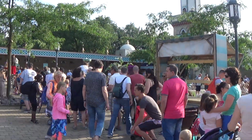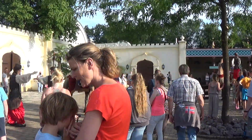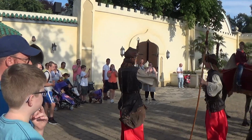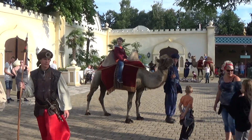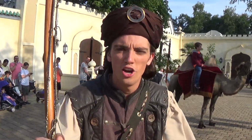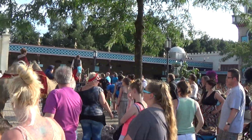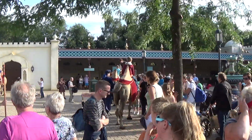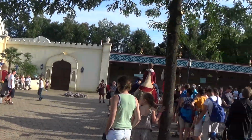The atmosphere on these Saturday nights is fantastic, and as you can see here, in this Arabian area, they've got real camels. Salam, salam alaikum. Hello, salam. Great interaction. Really nice area this. Loving the camels. Knowing how well they look after this park, they're probably the best kept camels in the world. Really nice area this, nice little plaza.